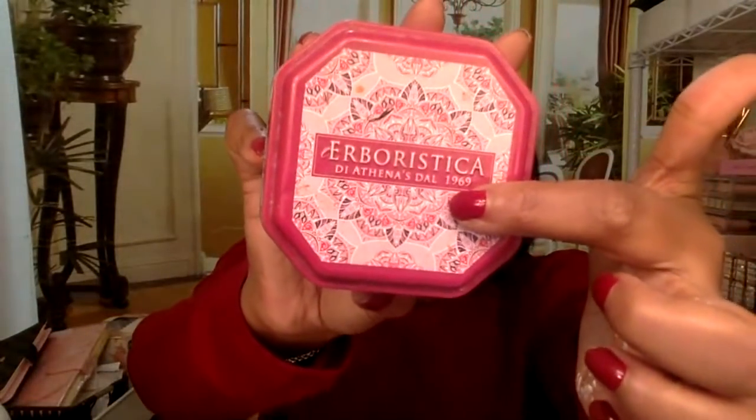I know they have a lot of these type of things at, where did I get this at? Like Tuesday Morning, Ross, Marshalls in the beauty section. You know what I'm saying? You can still find cute stuff like this, or even just online somewhere. I think this one was actually made in Italy too. And this one is called Aerobasatica di Athenas, 1969. So it is kind of like a vintage brand, but it was a new product. A lot of these vintage brands still make powder. So especially in the summertime when it's hot and you don't want to be extra sticky, get you some powder.